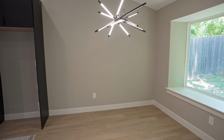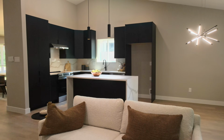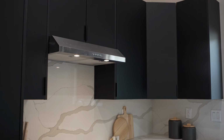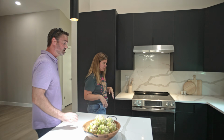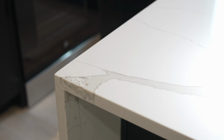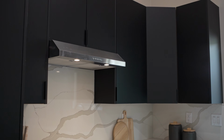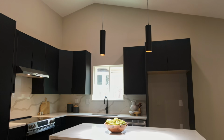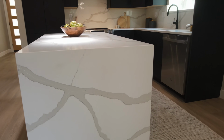Yeah, this is a nice little area, but the kitchen is really the star of the show of this house. Yes, we went with the Euro matte black cabinets, and they look fire. It looks really sharp. We went with the heavy vein quartz with this Calcutta marble look, ran it up the backsplash as well. Yep, very high-end look, as well as the waterfall countertops. They do add extra to the cost, but they also add extra to the wow factor, and I think that's gonna be the difference for our future buyers.